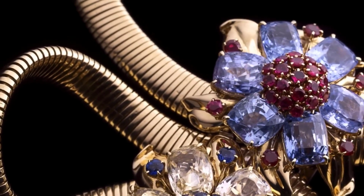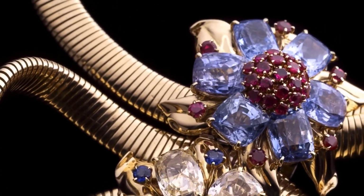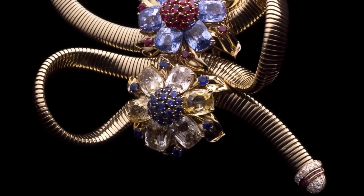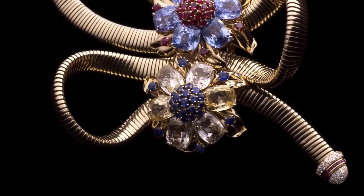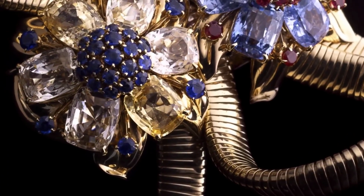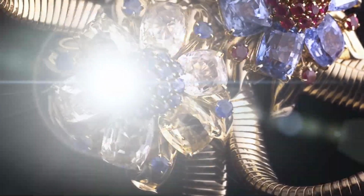The piece evokes the aesthetics of its time. It was always accompanied by the floral designs of the Hawaii collection, as in this example from 1939, whose contrasting blue and yellow flowers are composed of rubies and different colored sapphires.